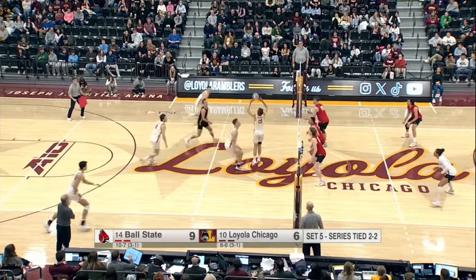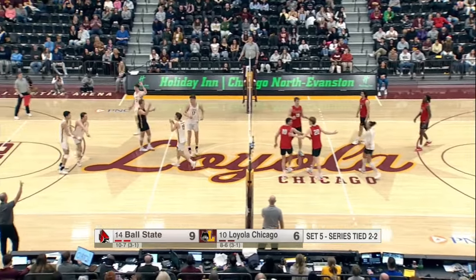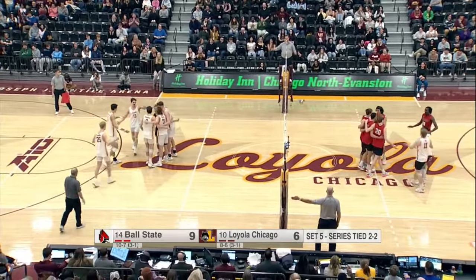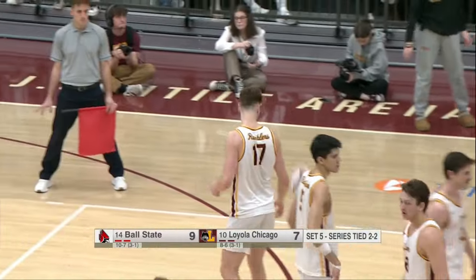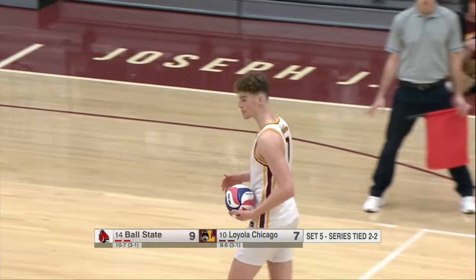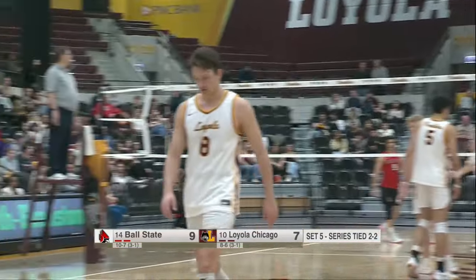Should note that that last stoppage was a media timeout. Both teams have two timeouts. And that's four hits. Nice effort by Dean Meyer to force Ball State into trouble. Ramblers come back and get a good side out. Now looking for a serving specialist to come in for Dean Meyer. You see Anderson stepping up here.